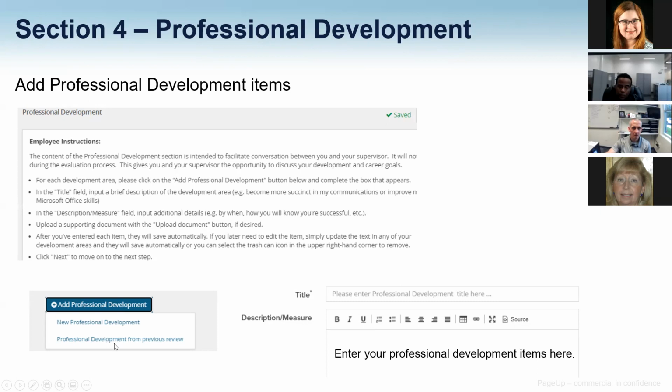Now you will see here, the first time that you're in the system, you will not see these 2 options. But next year, when you go to complete an evaluation, you will have the ability to add either a new one, or maybe you want to pull something from a previous review that you had. You will have the option to do that. As you will see, most of our fields are pretty similar. So again, enter a title and then enter your actual professional development item there.